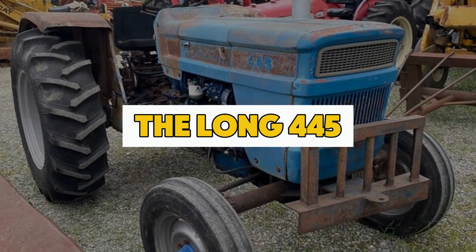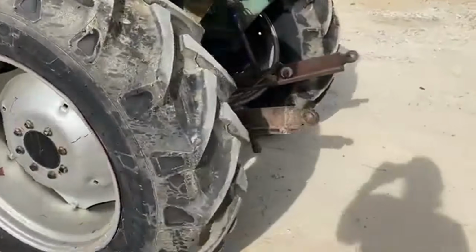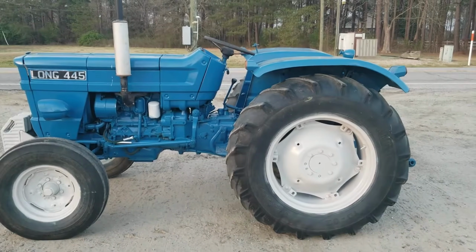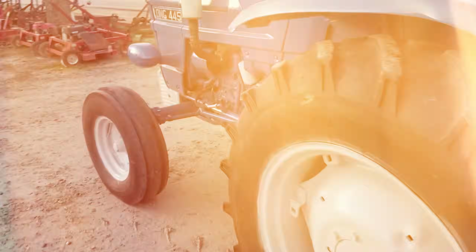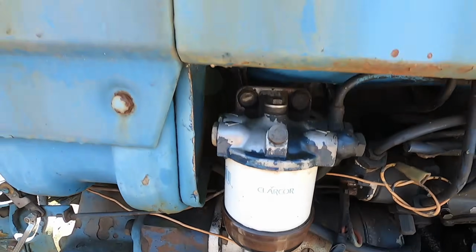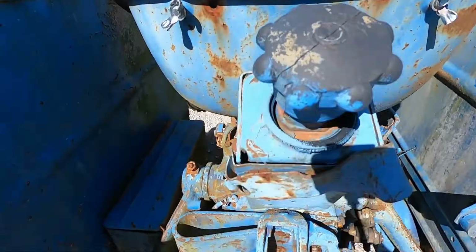The Long 445 was an Eastern European import sold under the Long name in the US during the 1960s and 70s. At first glance, it seemed like a great value: simple mechanics, decent power, and an affordable price tag. But the problems started after the sale. Dealer support was inconsistent, and parts were often hard to find. Manuals were vague, and even basic repairs became frustrating. Some tractors ran fine, while others felt like they were built on a Monday morning. Quality control was all over the place. Farmers bought the 445 to save money, but often paid more in downtime and repairs. It wasn't the worst tractor ever made, but it rarely inspired confidence. In the end, it became a lesson in why low cost doesn't always mean high value.